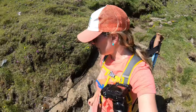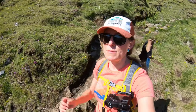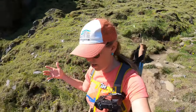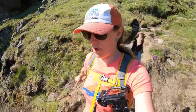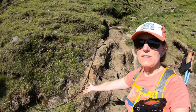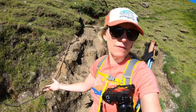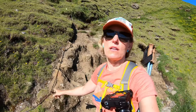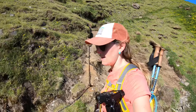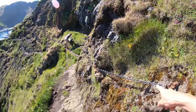Okay, so on this hike there are chain holds for some really steep spots. Today's a really nice, non-windy, warm, sunny day. So unless you're not very sure of your footing, you probably don't even need these chain holds. But I could see on a really windy or blustery day, if it was raining, you'd really want those for a little peace of mind. So just be aware of that. There you go.